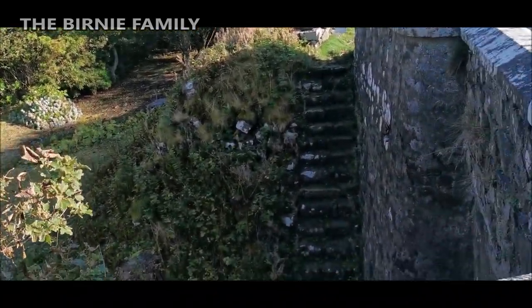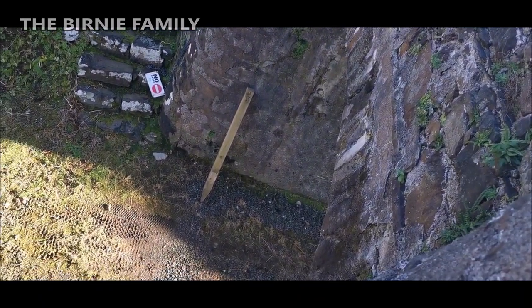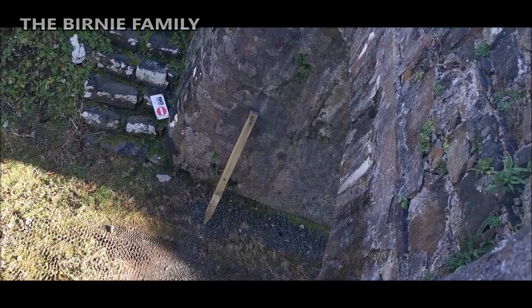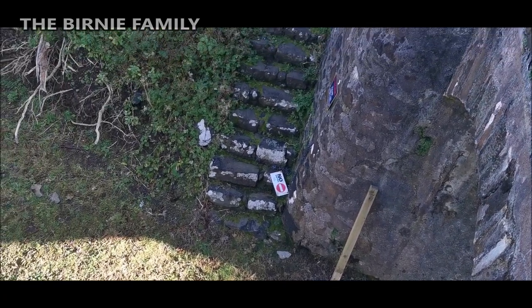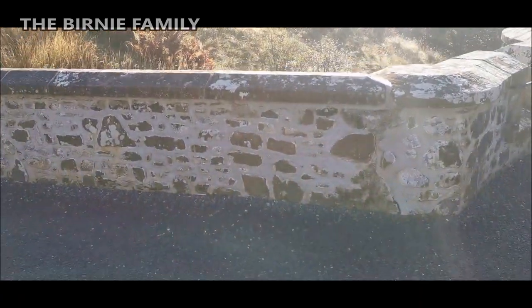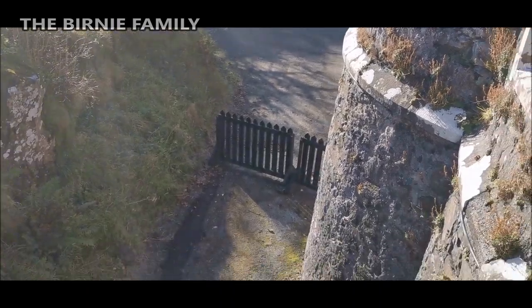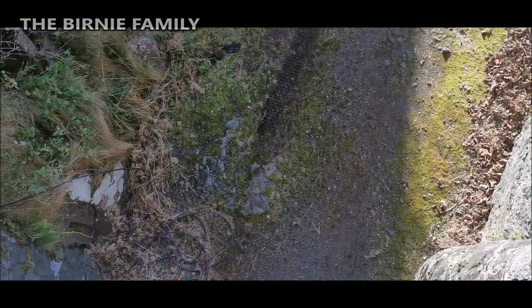Oh, you're not allowed down those steps there. But where does that go? Oh, right, and there's a tunnel underneath, guys. Oh, we're heading down to the gardens, are we? There's a waterfall down there as well, guys. We'll take you down to that. Yeah, and the tunnel comes out this side here.